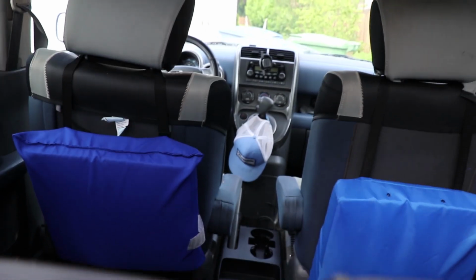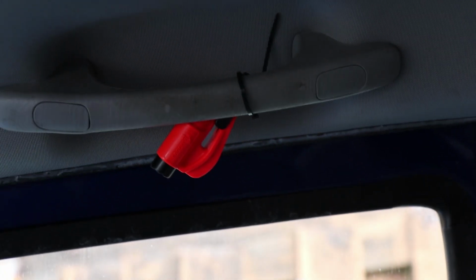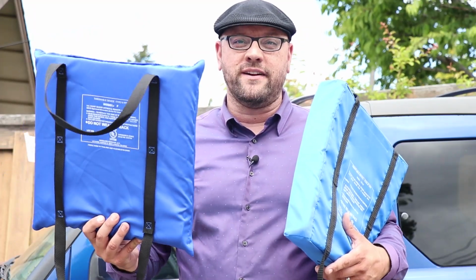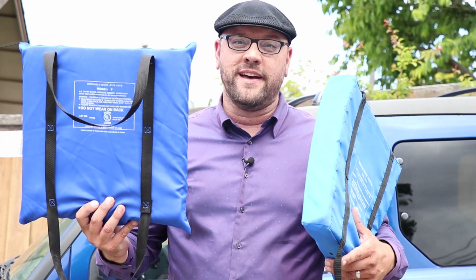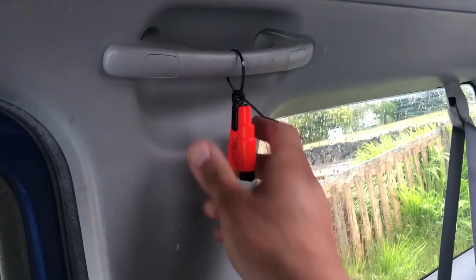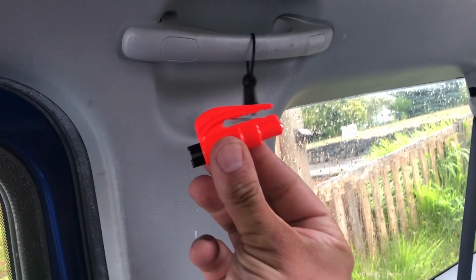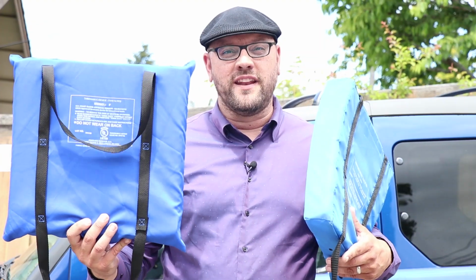So now I have 2 of these Type 4 personal flotation devices, and I have 4 of the Rescue Me car escape tools. Now, with all preparedness measures, knowledge is more important than the gear itself. So we're going through the training with my family so they know what to do in case of a flood. My job as the dad is to get out of the seat as quickly as possible and immediately start helping my kids escape the vehicle. However, they're also starting to learn what they need to do if they had to act on their own. Again, knowledge is the number one prep.